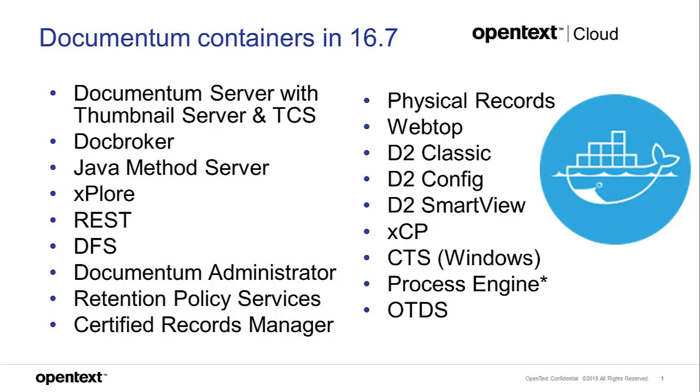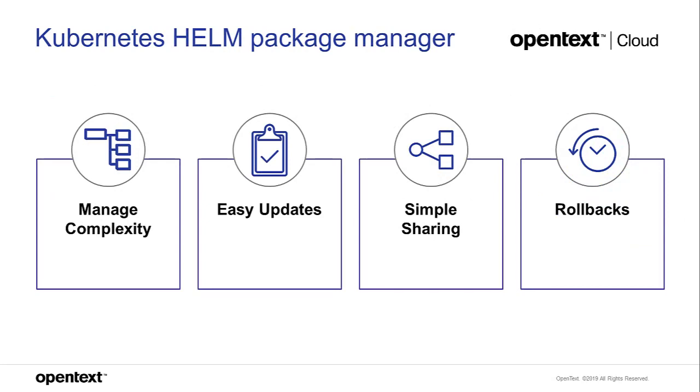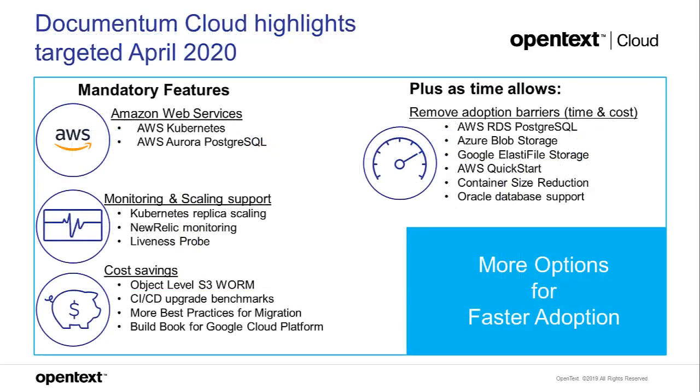They have a whole team dedicated to security and single sign-on and authentication and authorization. So we'll be working closer and closer to them going forward. Just wanted to say that we have Helm charts that help with the orchestration of Docker containers. We have a lot of things coming in 20.2.